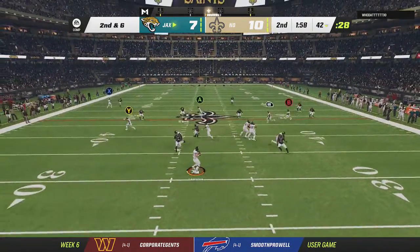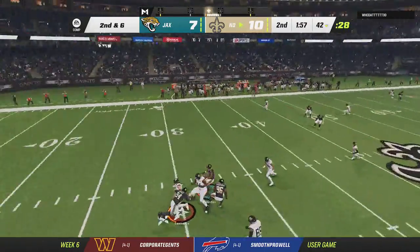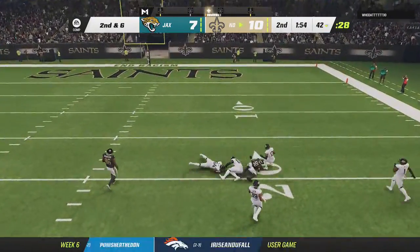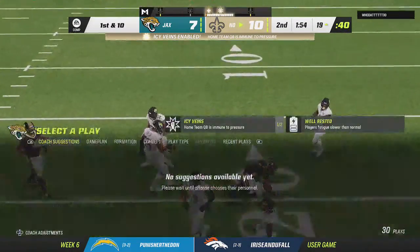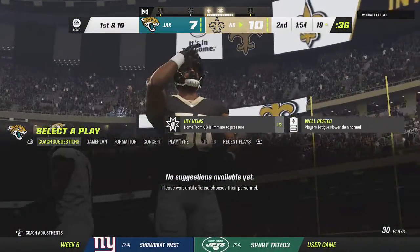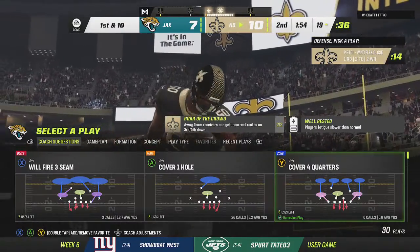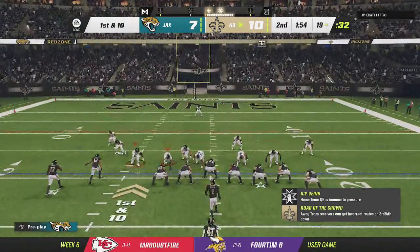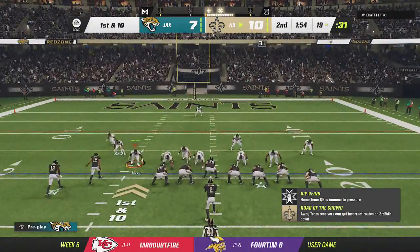Now Lawrence. Oh, that's into a sea of bodies, and it's intercepted. It's the sackmaster, Justin Houston, who comes up with it. And the Saints are going to take possession of the football. So consecutive interceptions here early on in this one, and maybe setting the tone, Charles, for a game where the defense really takes center stage.